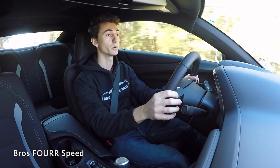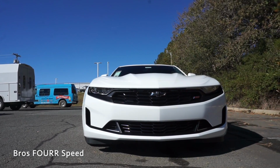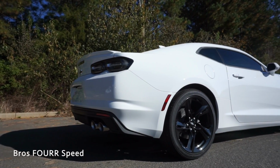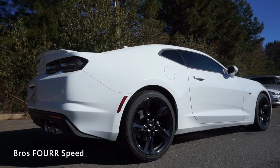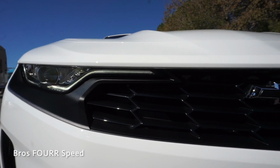Overall, I think the looks are really cool. They did a really good job just giving it an aggressive, unique look to it. In pictures, I wasn't the biggest fan when I first saw it. I know there's a lot of controversy over this new design. Some people really don't like it, but I think it's one of those cars, once you see it in person, it makes some sense to you. I think it looks really cool.